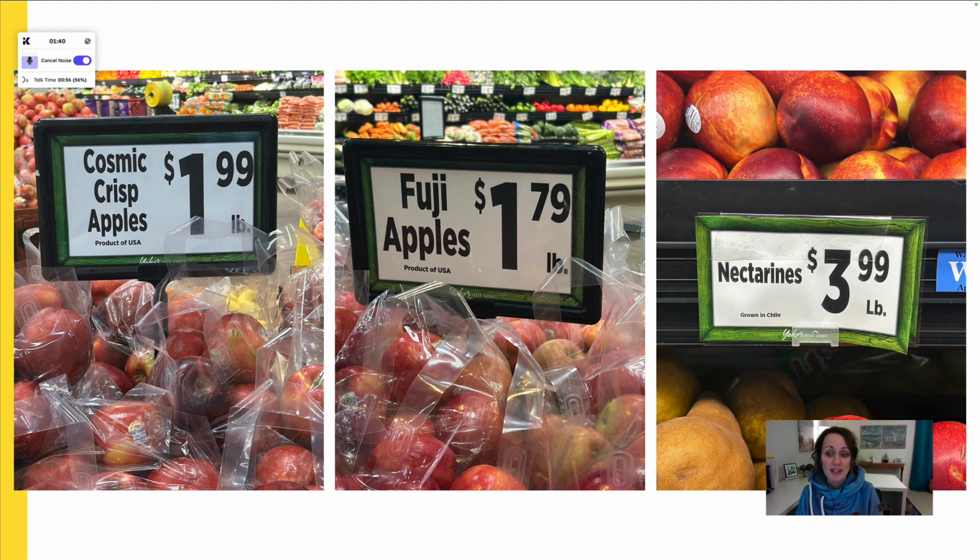So you can see, obviously, we've got nectarines, which are different than apples, which are different than a different type of apple, okay? They are all different prices. And quite honestly, I think they're a little bit expensive for our area, but that's kind of the reality of the situation right now. One of the things that I had noticed, though, is the difference in price just from week to week, okay? Last week, Fuji apples were 79 cents a pound, not $1.79, okay?